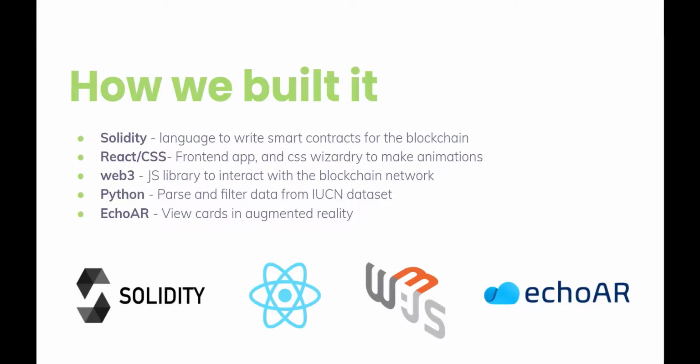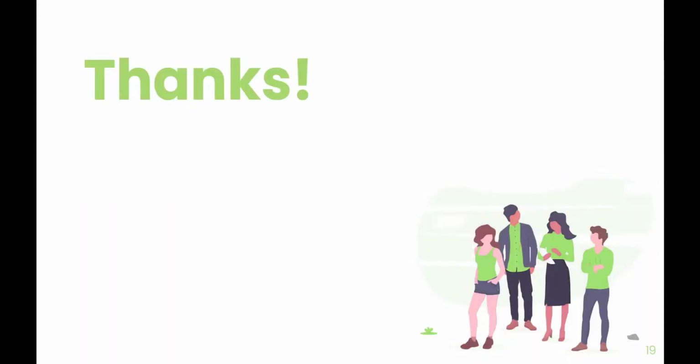We built this project with Solidity, a programming language to write smart contracts, React for the front end with some CSS wizardry to make the animations, such as the shine and card flips, Web3, a JavaScript library to interact with the blockchain. We wrote a Python script to parse and filter data from an International Union for Conservation of Nature dataset. And lastly, we used Echo AR to view cards in augmented reality. Thank you for listening.